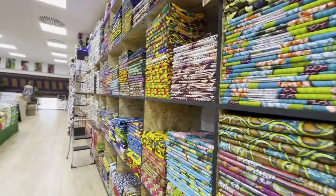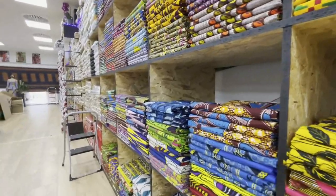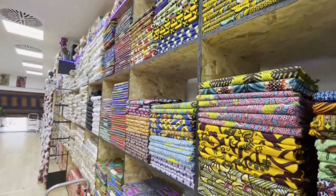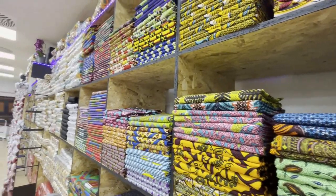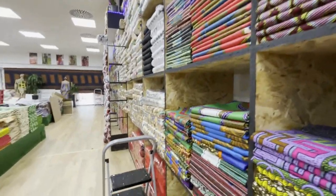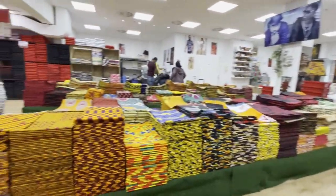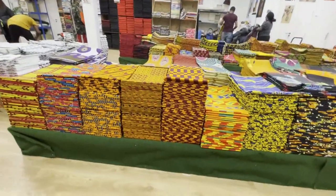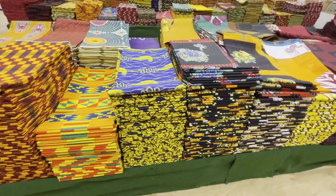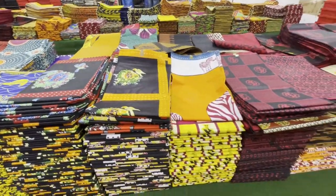So as you can see, they have a lot of cloth. Quality one, very affordable. Quality but affordable. You get what I mean? So as you can see, any kind of cloth that you want, you get it here. Wow, unbelievable. Very bright colors. Wow.